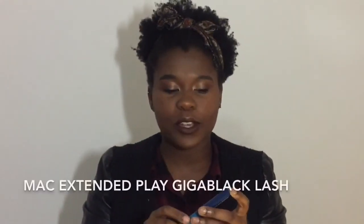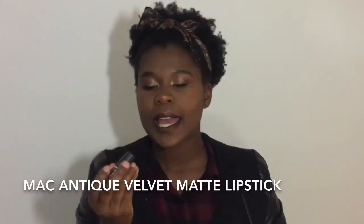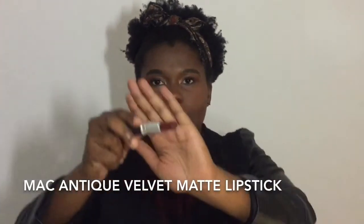For my eyelashes, these are my own eyelashes, I didn't add any extensions. I used the Extended Play by MAC. That's the mascara I used. Lipstick, I'm using Antique Velvet by MAC, the matte one. So that's what I used.